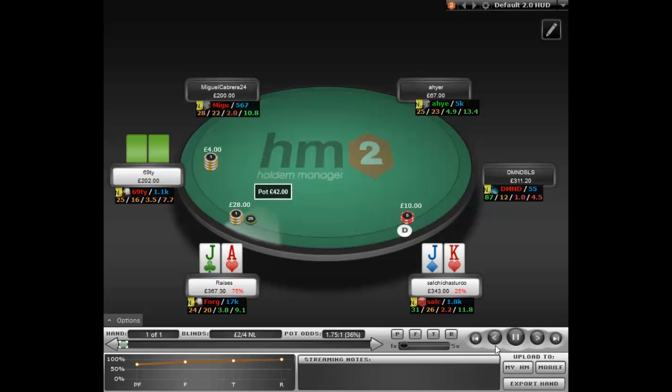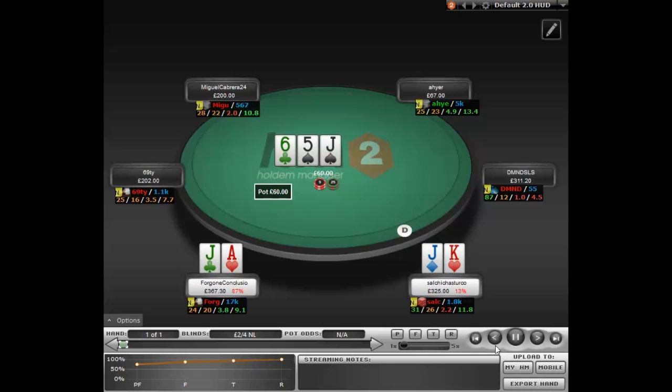He raises to 10 on the button. I make what must be a pretty standard 3-bet, and his peel is absolutely standard as well. And obviously we both flop well, so I'm betting 39 into 60 there. The turn isn't perfect, but I can still bet small here.